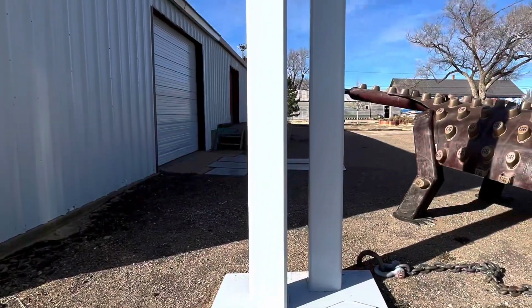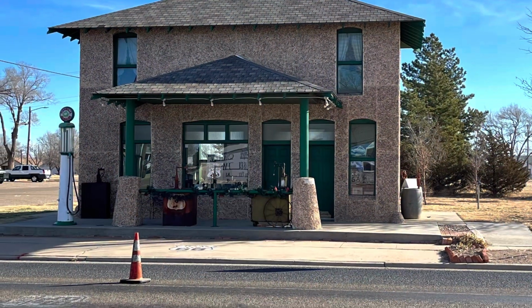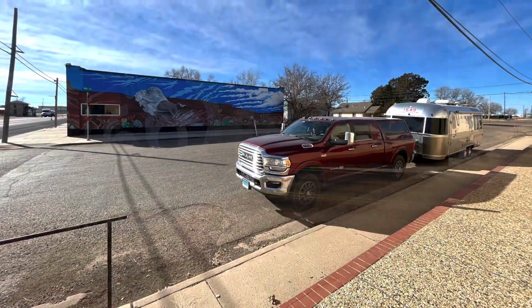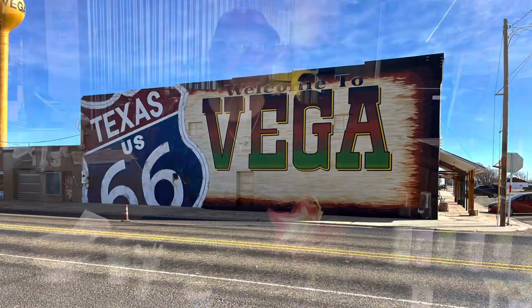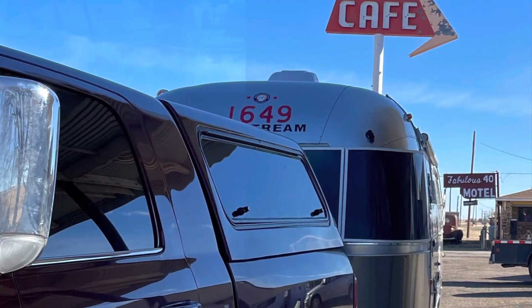And the owner of the museum built his own memorial to the World Trade Center, which was beautiful. This was a restored Sinclair gas station right across the street. Tons of murals. This one the town put up on a building owned by Mama Joe the pie maker. This is Joanne. She made great stuff. We enjoyed it. And now we're at the Midpoint Cafe.